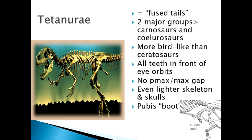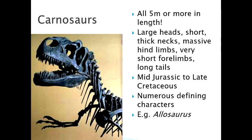It's an interesting group. They're all united by a whole bunch of different things, particularly the lighter skull, lighter skeleton, lots of holes and voids. But then in the hip area, the pubis has an extension, sometimes a large process on it that we've called the boot. Among the two groups, we have the carnosaurs, which are rather large and heavy. Many people are working on carnosaurs today. Allosaurus is probably the primary example of this large predator.